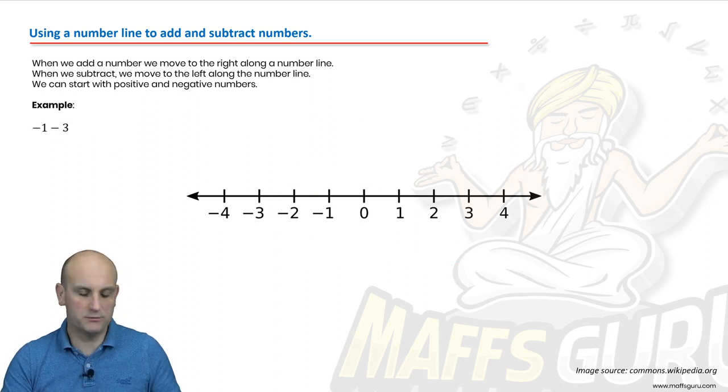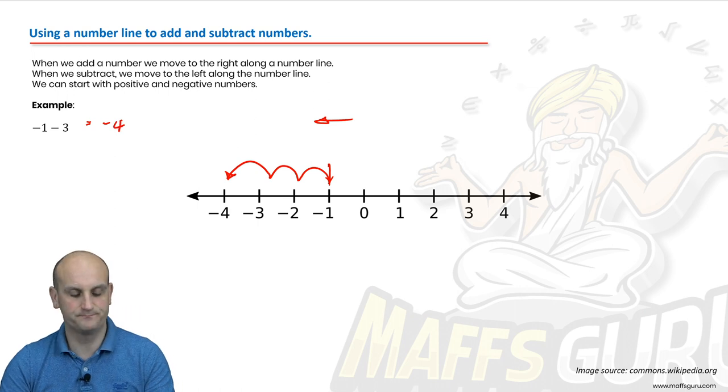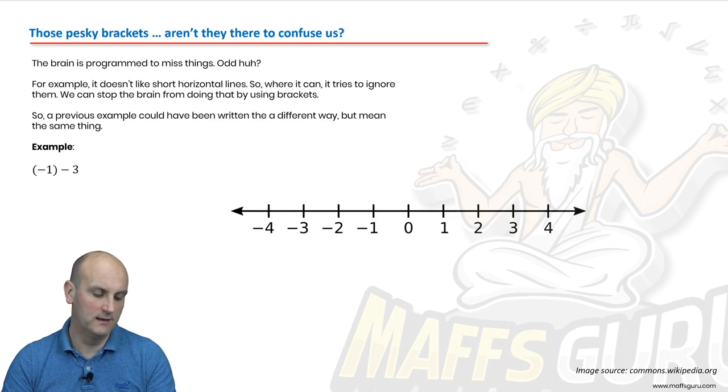Minus 1, minus 3. Okay, so here is minus 1. I'm subtracting, so I'm going to move that way 1, 2, 3 places, which puts me at negative 4. And I don't know if there's another one. And there is another one.